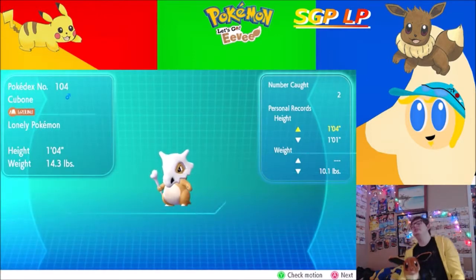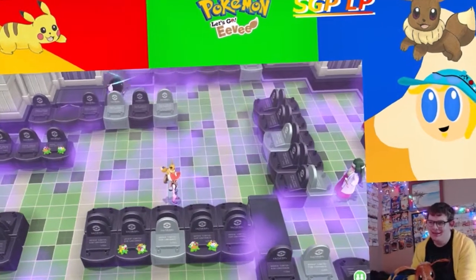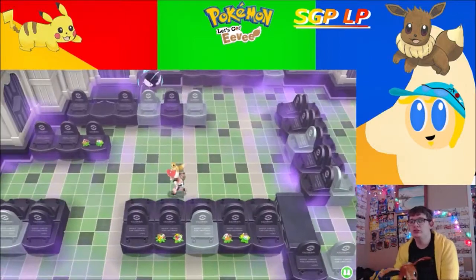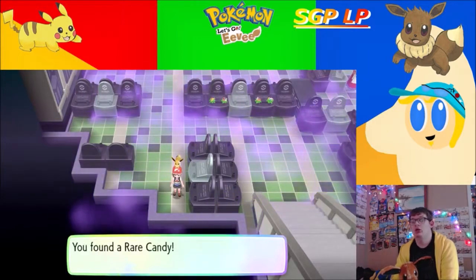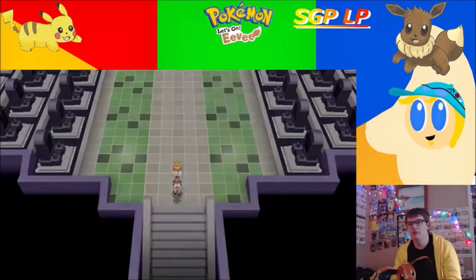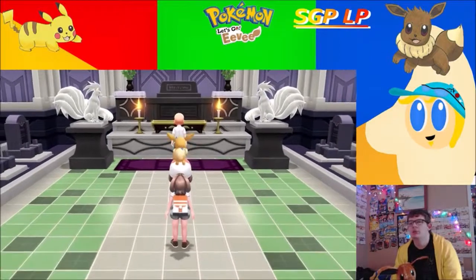I mean, I think we just got two tough candy, which is nice. Okay, we didn't have Cubone. Wait, no, we did. Oh. I'm a derp. Okay, and yep. Just like it said, we got two tough candy from that. So it looks like you can get some candy from catching stuff. So that's cool. Wow. For something that's in plain sight, that's pretty good. I mean, you can very easily pass it up. But is anybody really going to speedrun this game, though? Let's be honest. Maybe, maybe not.